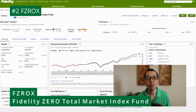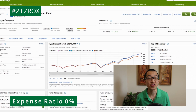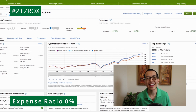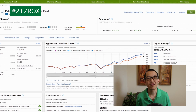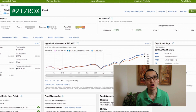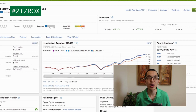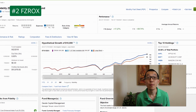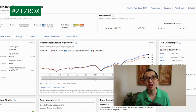Speaking of total market, this leads us into number 2, a total market index fund. The Fidelity Zero Total Market Index Fund, FZROX, with an expense ratio of 0%. A total market index fund is another staple of anyone's portfolio. The investment seeks to track the total return of the entire US stock market, as measured by the Dow Jones US Total Stock Market Index. You're essentially mimicking the growth in buying a piece of every company in the United States.